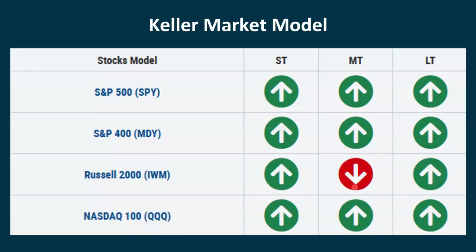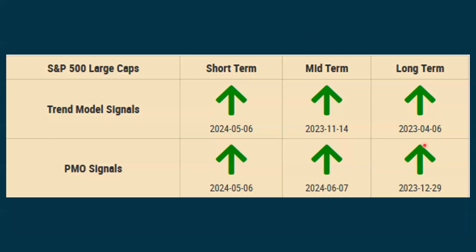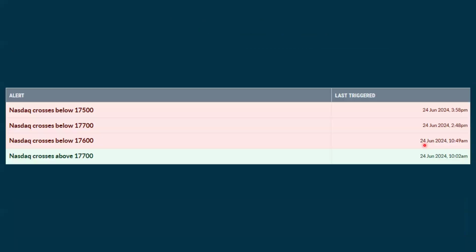And we're just negative now with the small caps in the intermediate term. Everything else is now turning back positive. We're also still negative in the long term with bonds based on price. No changes with the decision point scorecard.